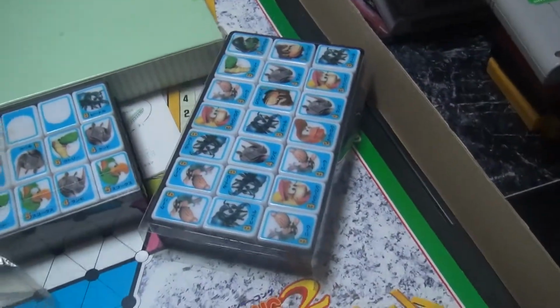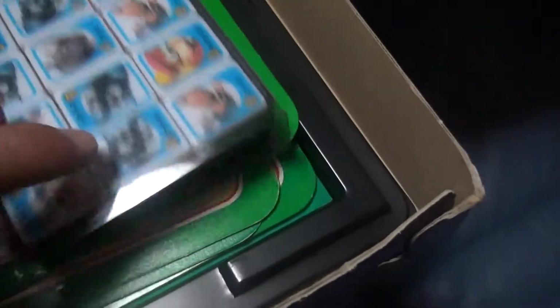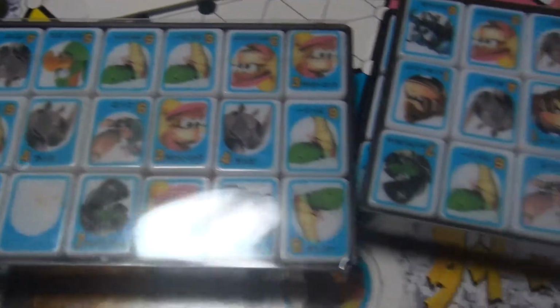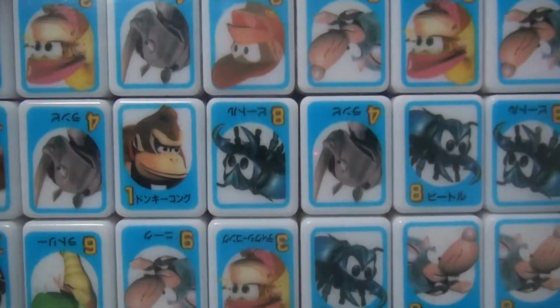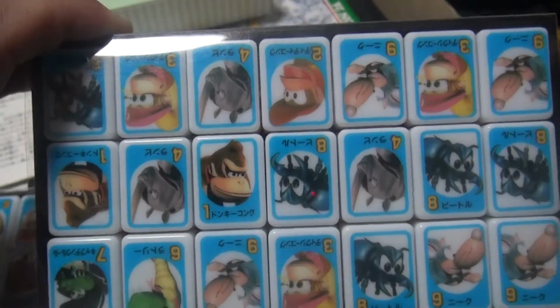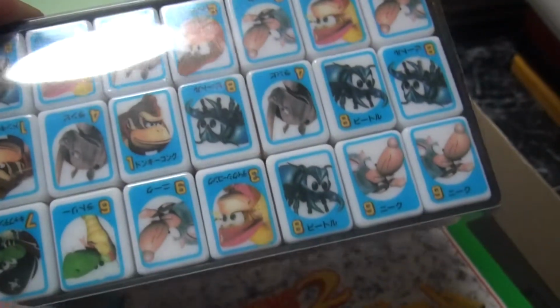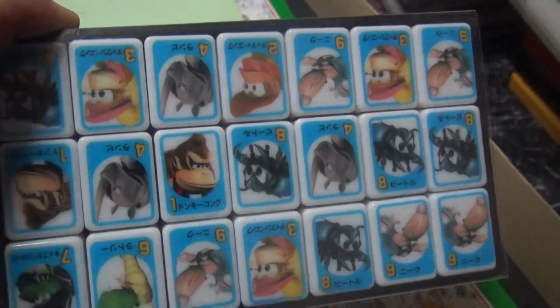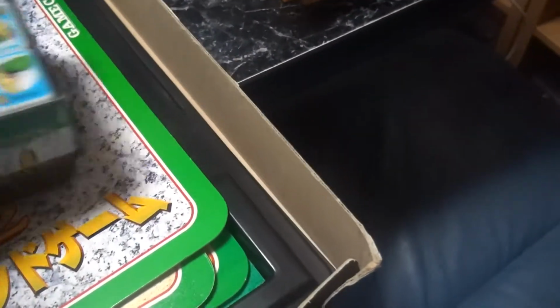Alright. So we have all these pieces. The first thing you see right here are the Donkey Kong characters. There's two sets of tiles, right? So game tiles, like for Mahjong or whatever. And let's get a close-up on here. It has some enemies, and of course the main characters, and some of the friends that help. And this is based off of Donkey Kong Country 2, called Super Donkey Kong 2 in Japan.